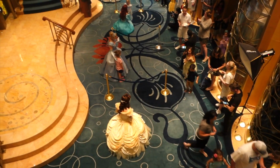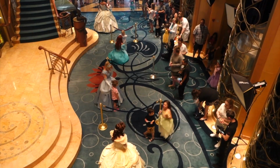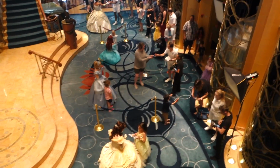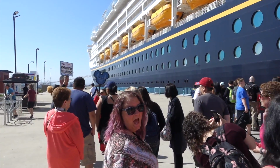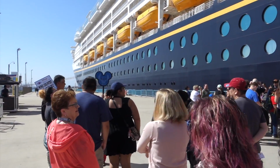It's about a four-hour excursion. We're about to leave the boat, and of course, we're taking you guys along with us. You'll see down here in the lobby, we have the princess gathering going on where there are different Disney princesses that you can get a ticket to get your photo with. We are officially off the ship here waiting for our adult-only wine tour excursion.